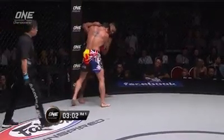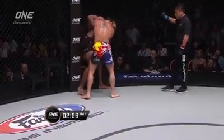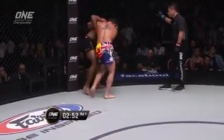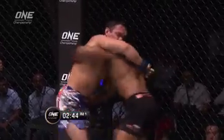Payne with the double underhooks here, looking for a takedown of Amir Khan. You gotta think he's gonna have the advantage. He's a Brazilian Jiu-Jitsu black belt. You rarely get to see him use it. If this does go to the ground, he's gonna have a clear advantage over Khan. Cracking knee from the Australian, throws the elbow.